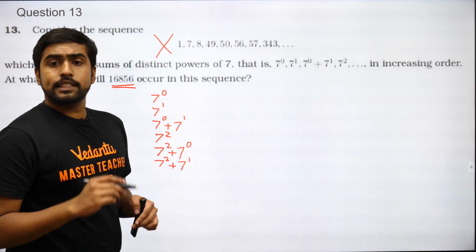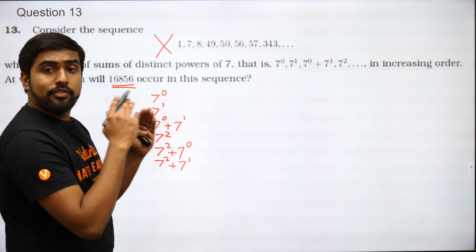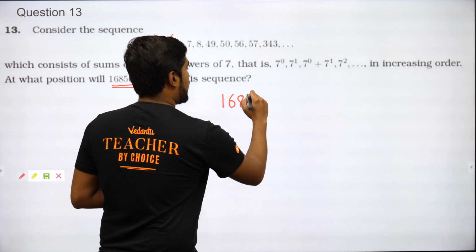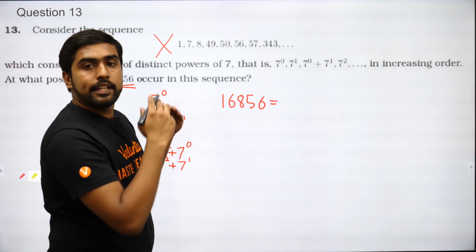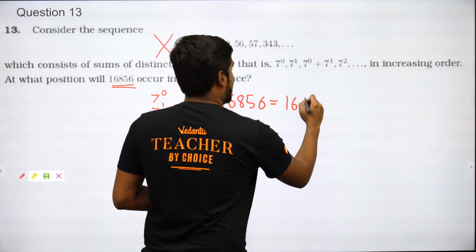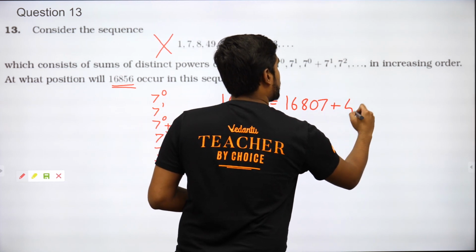Okay guys, so now let's get to the question. What does the question ask us? We have to find the position of 16856. So let me tell you, 16856, and we are dealing with powers of 7. So I'll try to write it in terms of powers of 7. So how will I write it? So I can write it as 16807 plus 49.